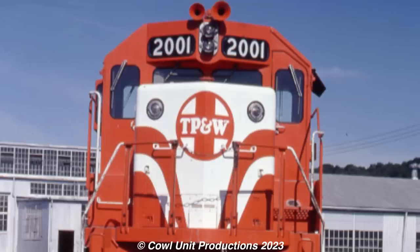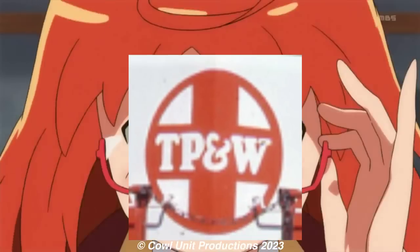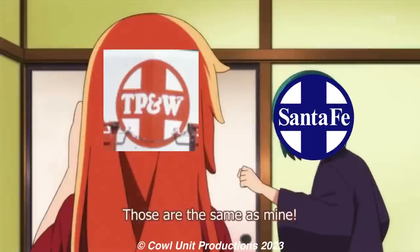I know the TP&W was affiliated with the Santa Fe, but you would think that the railroad wouldn't want to try copying the way the Santa Fe looks, right?